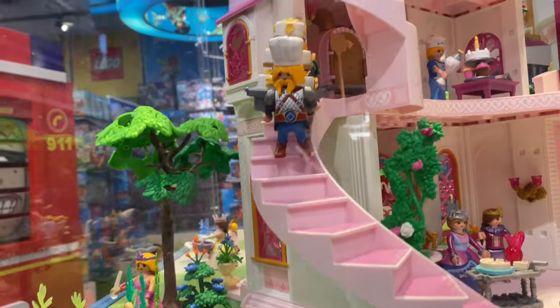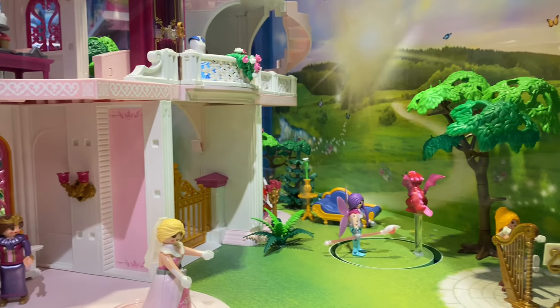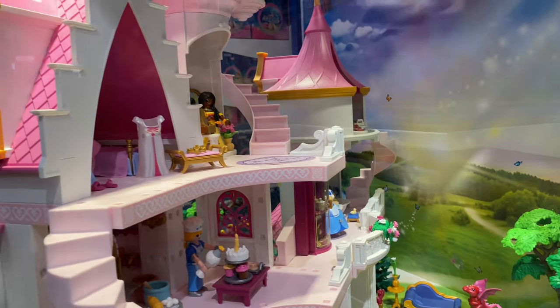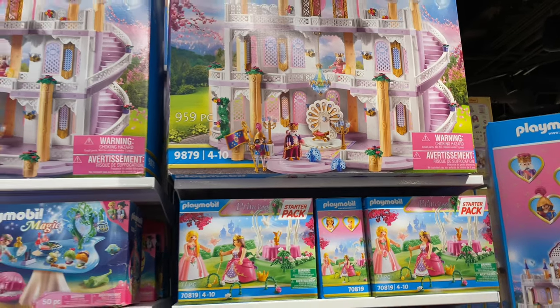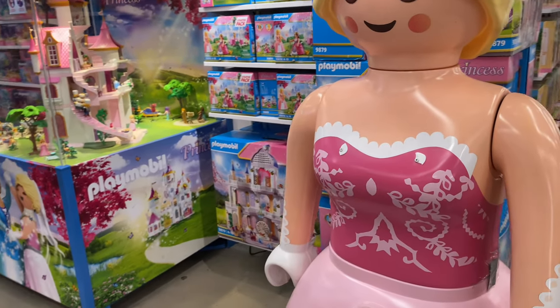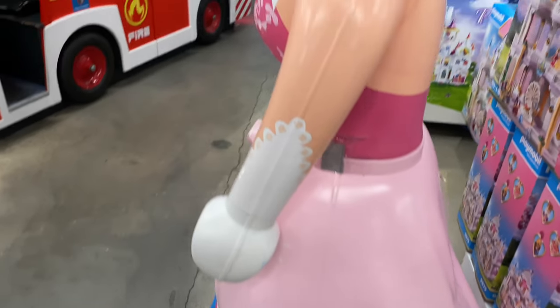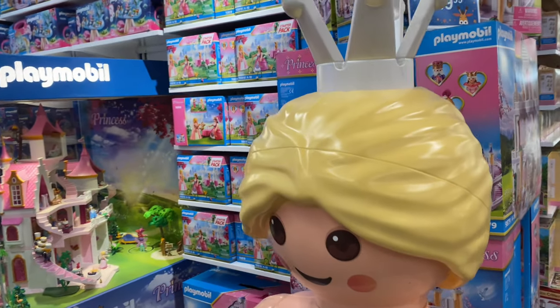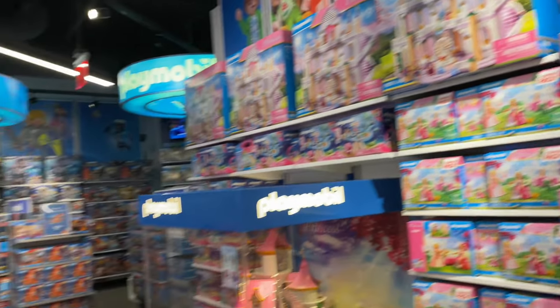You got trees. I wonder if these go together like Legos do. Do you make them or are they already made? They seem like they're already made, but they look a little bit like Legos. You got a big princess here, as a model for the Playmobil section here. $149 for that castle.